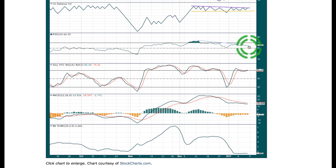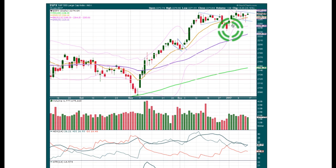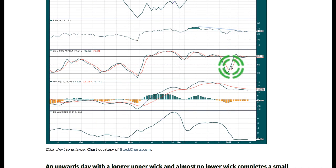RSI is not extreme, and so there's still room for price to rise, but at the last high it did exhibit divergence with price, telling us that this little piece of upward movement here to the last all-time high for this market exhibited some weakness. Now that actually fits the Elliott wave count beautifully. That's exactly what you should expect at the end of a B wave. B waves are suckers, and they should exhibit weakness and internal weakness and divergence. So that fits the Elliott wave count nicely.